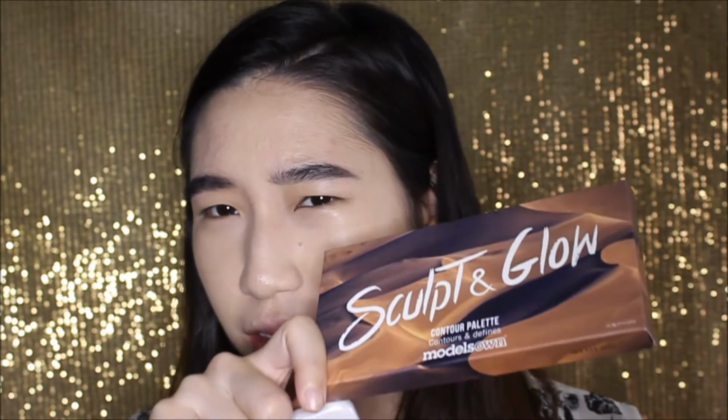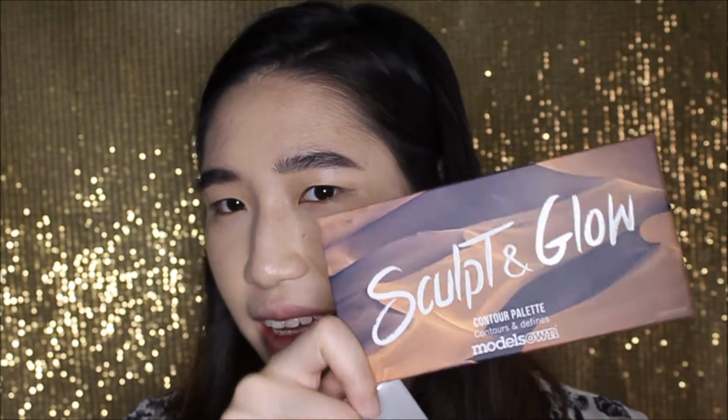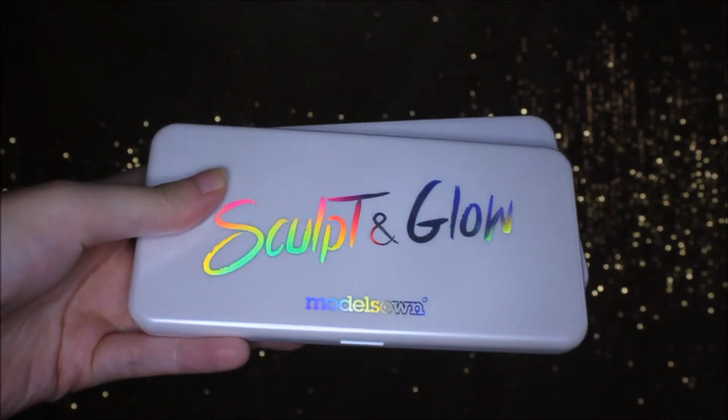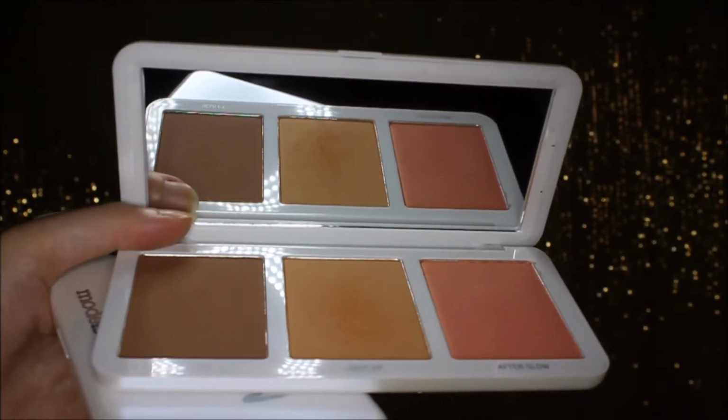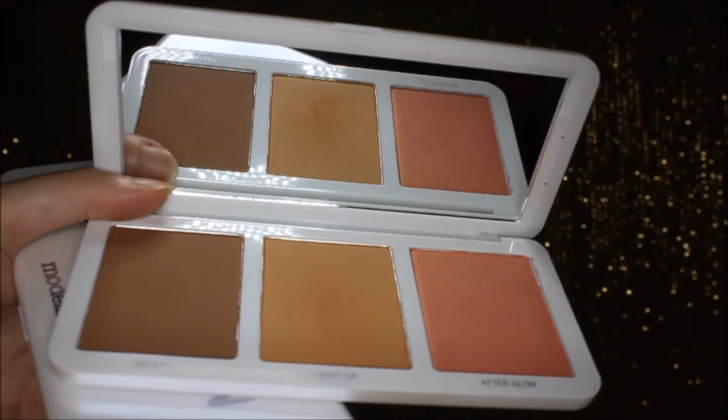Okay, moving on to this Sculpt and Glow palette which I picked up. I picked up the shades 01 and 04. The packaging is just really good. Even the box is so simplistic, and it's just really nice. The palettes come in this really sturdy plastic packaging.